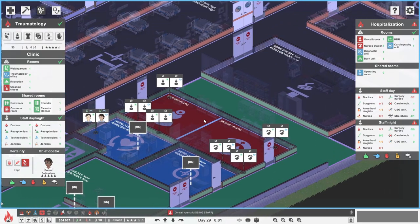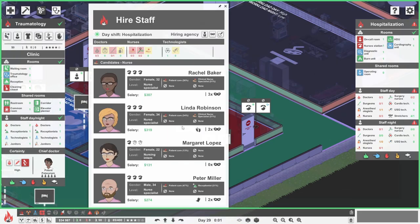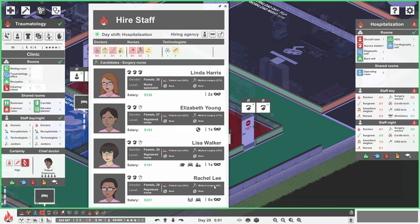Let's go and grab ourselves three doctors for the daytime and at least one for the nighttime. And then let's get ourselves three daytime nurses and at least one nighttime nurse. So I think let's get the nurses in first, shall we? Here we go. So let's get our first daytime nurse. And can we please have a look at who has got that skill there? Medical surgery. Okay, so we've got some people.